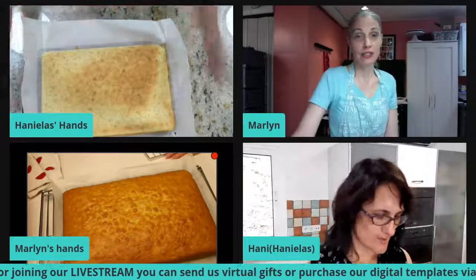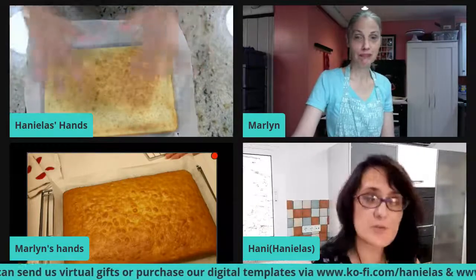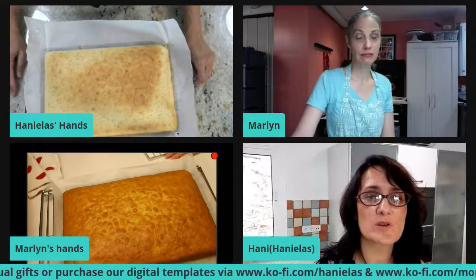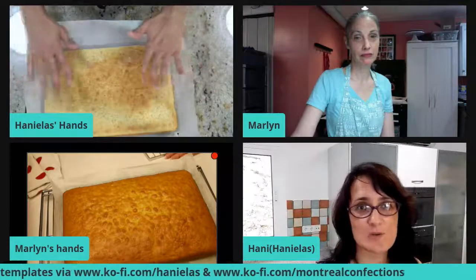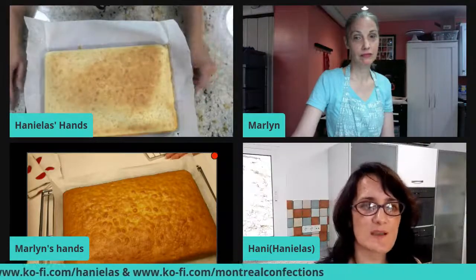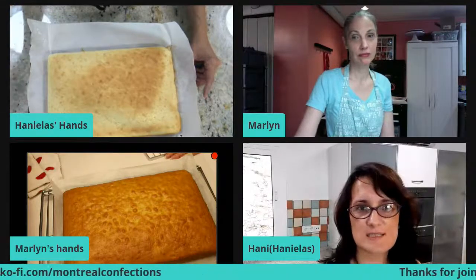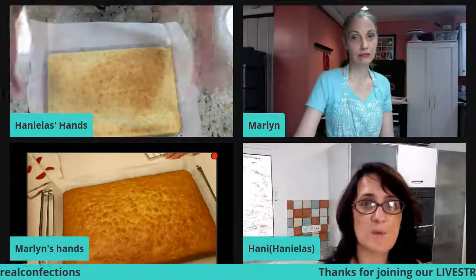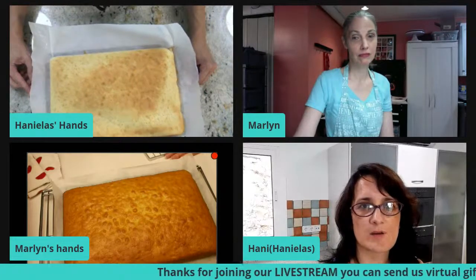Okay, how is your cake? So I'm going to store it. Once it cools, or even if it's lukewarm, you can wrap it in food wrap. It actually helps, when it's lukewarm, it keeps it moist. You can store it on the counter for up to 3 days. Otherwise, stick it in the fridge. Again, wrap it well.